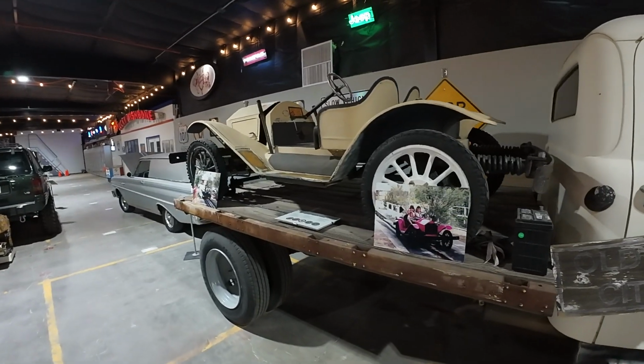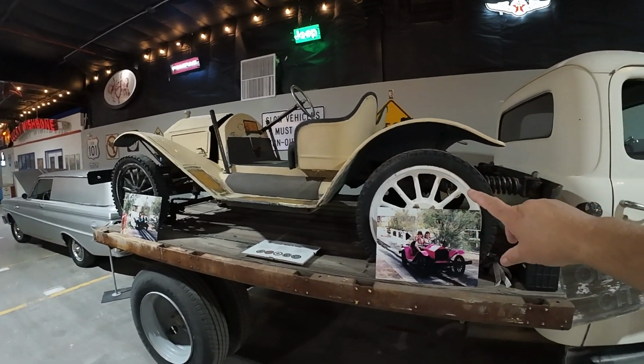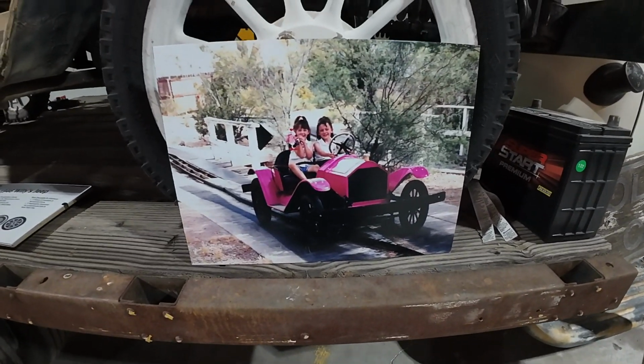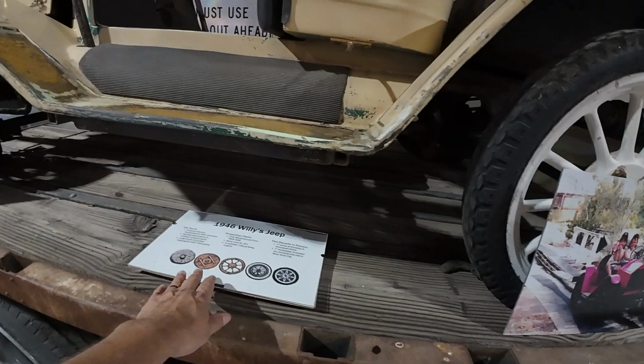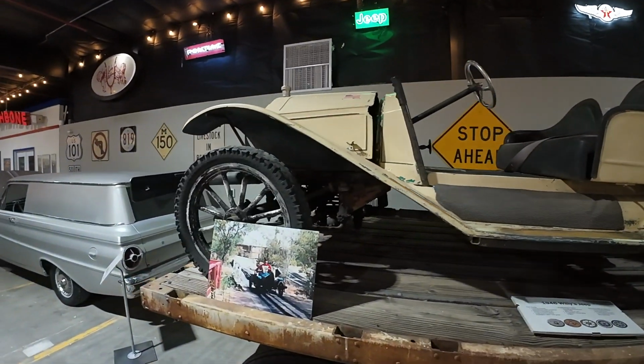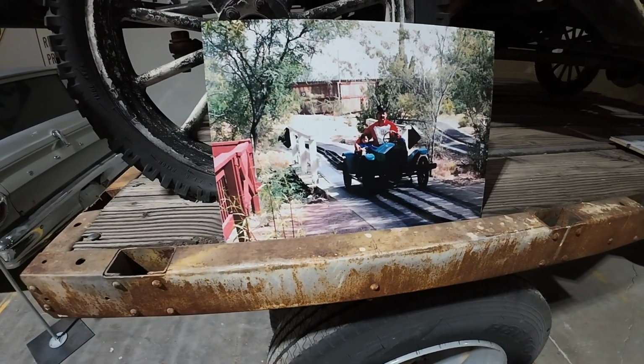All right, now for those of you watching, see if any of you can figure out where this car came from. The pictures are clues. And ignore the sign because this says Willie's Jeep, but that's not a Willie's Jeep. There's another clue right there.